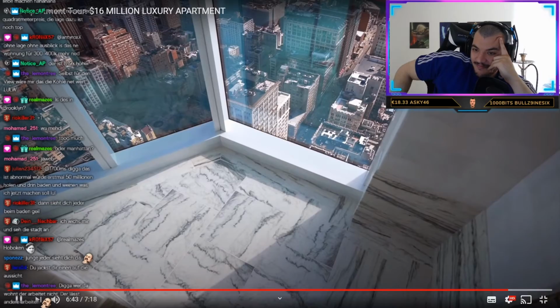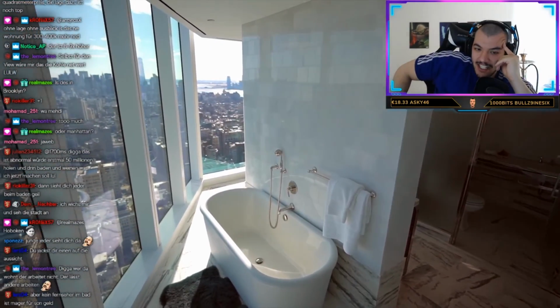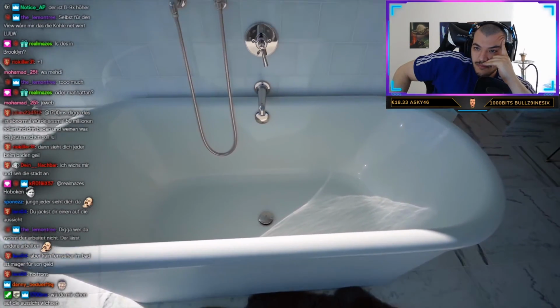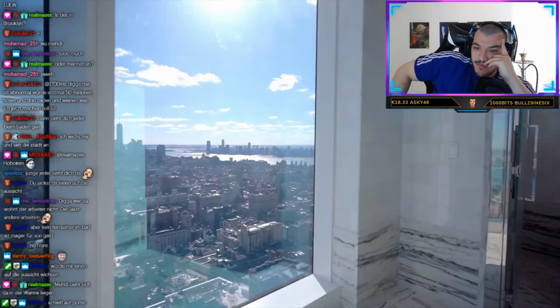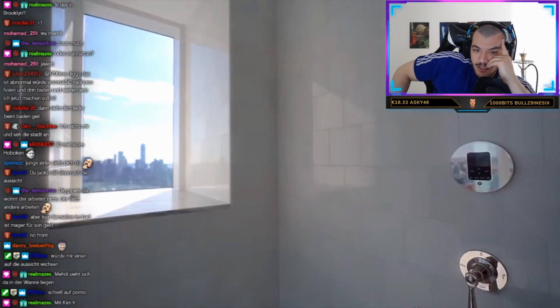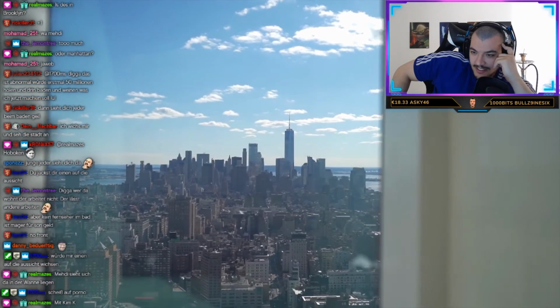This master bathroom has white marble floors throughout the entire space. The floors are radiant heated for those cold New York City winter mornings. There's dual porcelain sinks. And of course, a separate, oversized shower with a perfect view of One World Trade Center as you are scrubbing down.